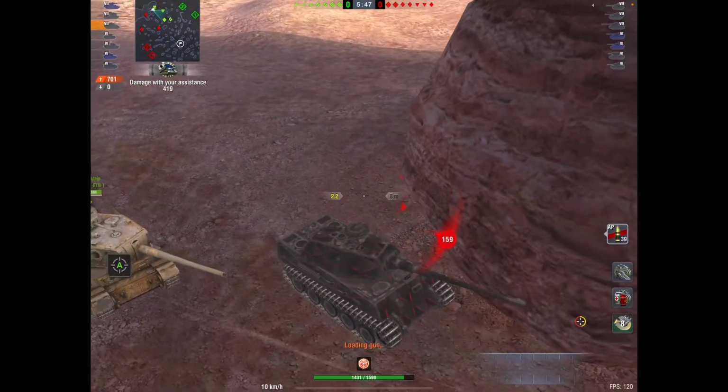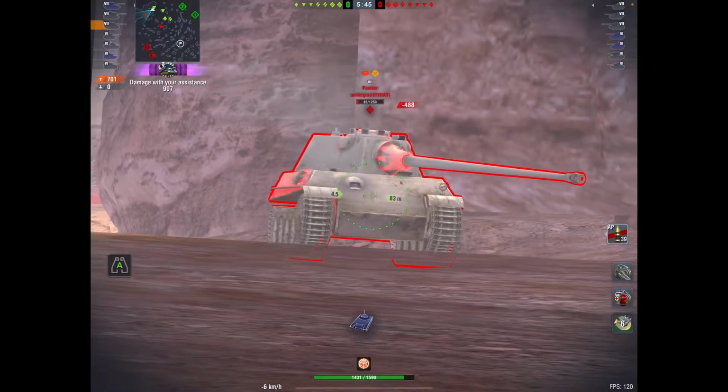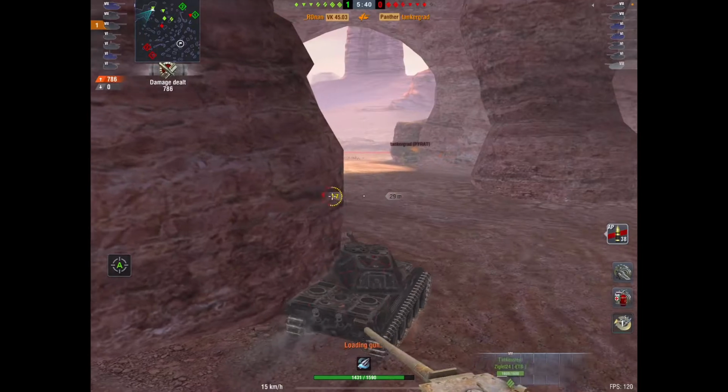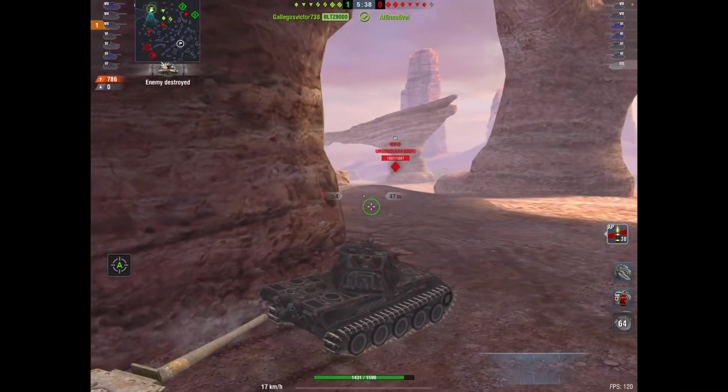I still took a shot. Maybe that was in the cheek. So that was a little. But the Panther itself has terrific guns, so that's not totally surprising. But you can see the mobility of the tank.